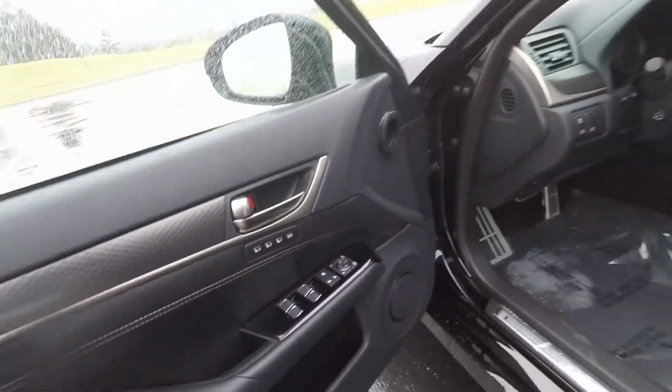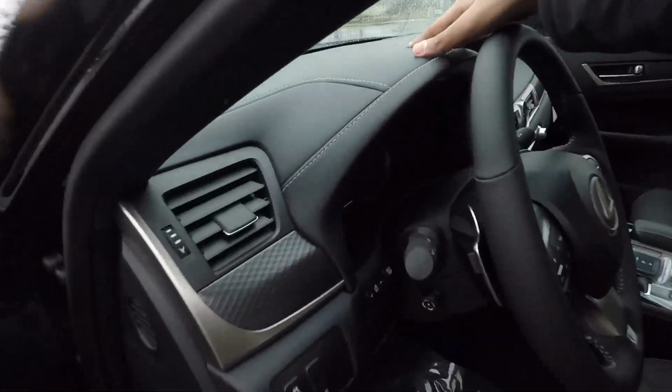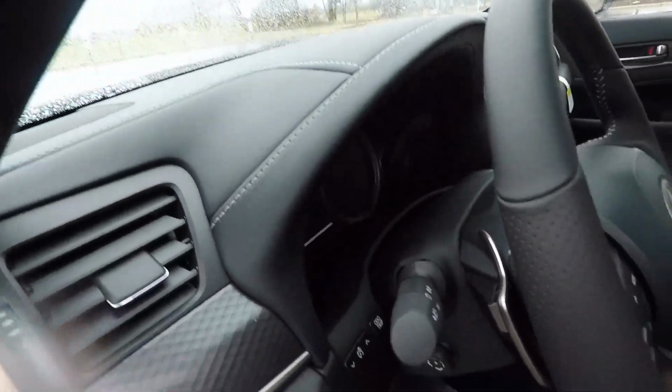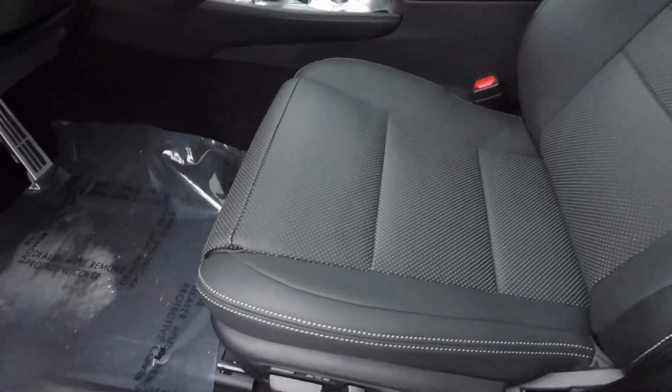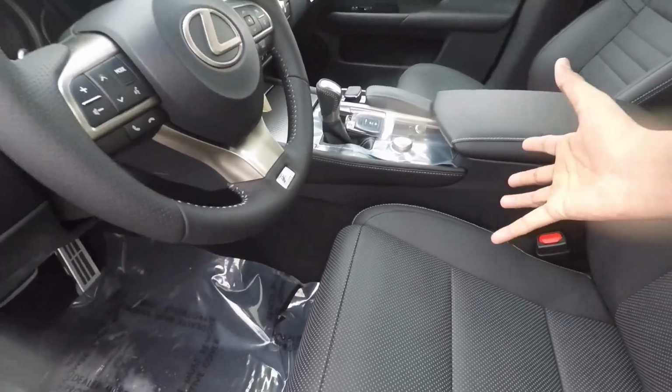And of course, like I said, this is still a luxury car, so you've got a brilliantly padded leather dashboard up top, and of course leather steering wheel, leather seating, leather armrest all the way over here, so when you rest your knee on here, it's not some stupid plastic or anything.